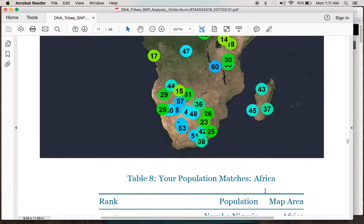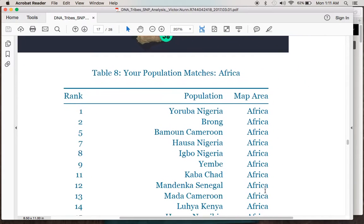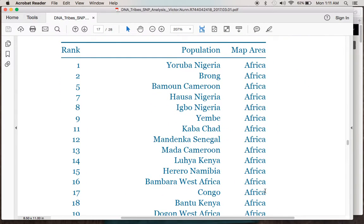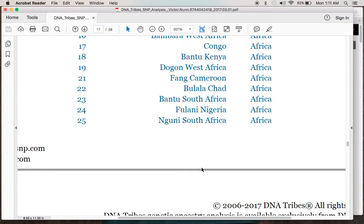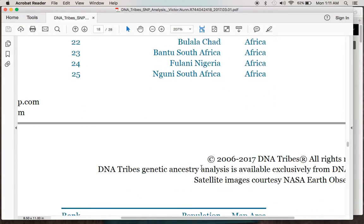Very interesting stuff. And then you can see here as the closest population of people, the Yoruba of Nigeria is number 1. The Brong people, Bamoun, Cameroon, the Hausa of Nigeria, the Igbo of Nigeria, the Yembe, the Kaba, Chad. Just a lot of really cool places that I've heard about, but I never really looked too much into. So all this is really exciting, man. Great stuff.